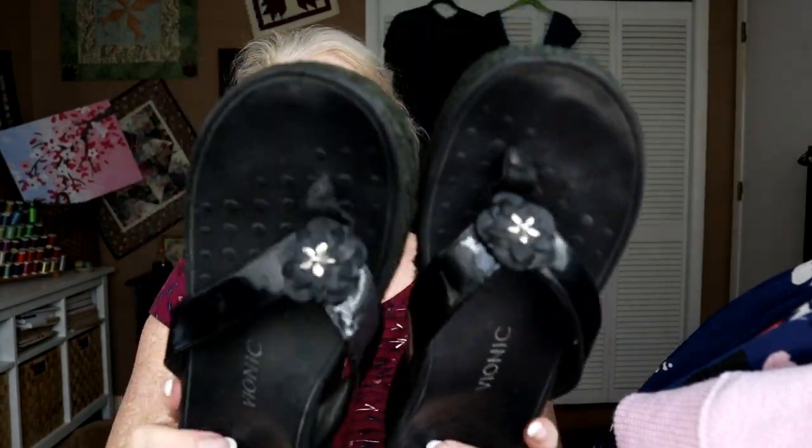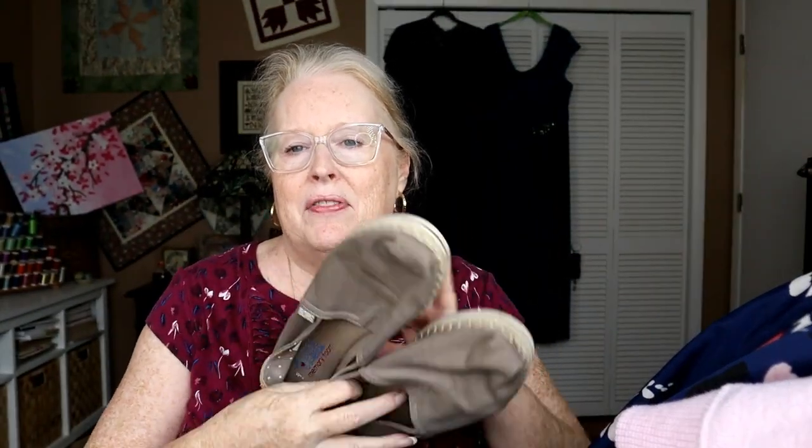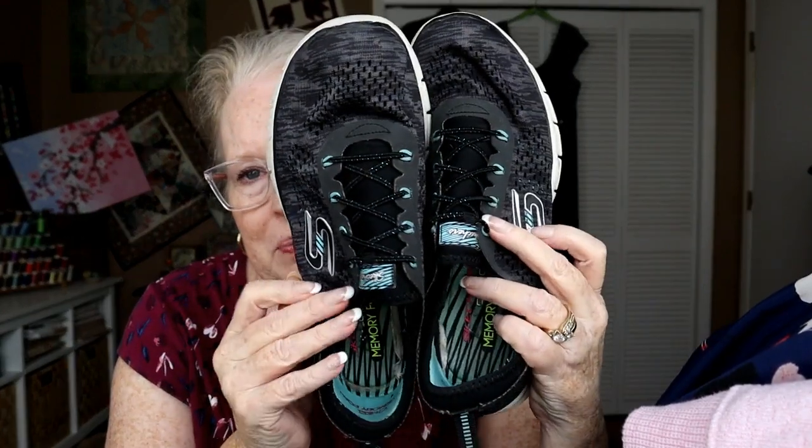I just wore my flip-flops. I call these dressy flip-flops because they're up high and they have a little bit of bling on them. I did wear these a couple days. I found these more comfortable just wearing them around the ship. These are my Bobs by Skechers. I'm glad I didn't wear them in town so much, because these are what I wore most of the time. Even on the ship, sometimes I wore these, but definitely on every excursion.